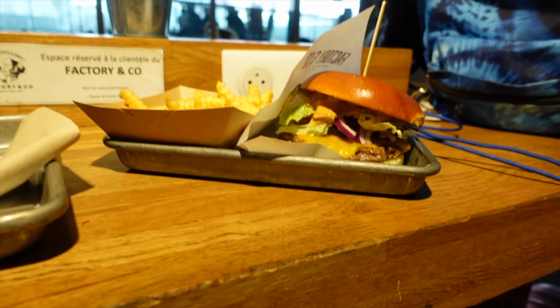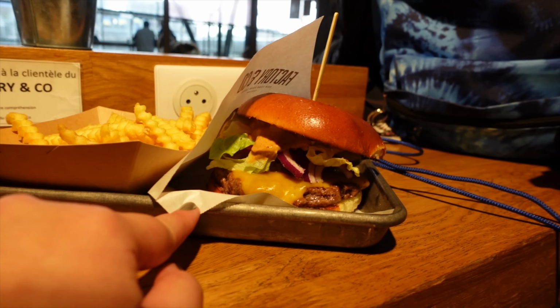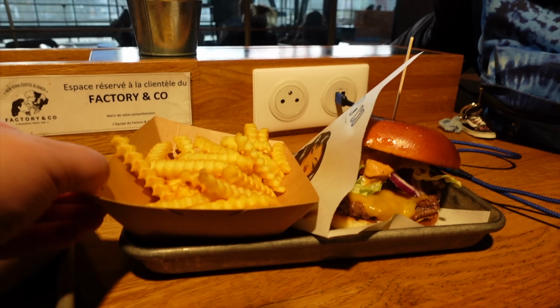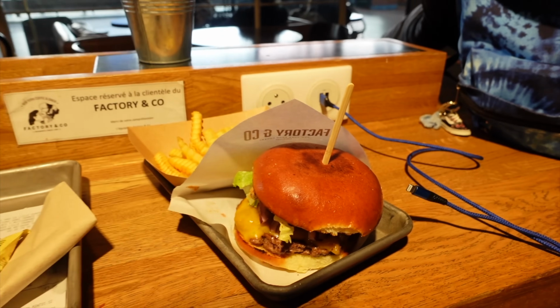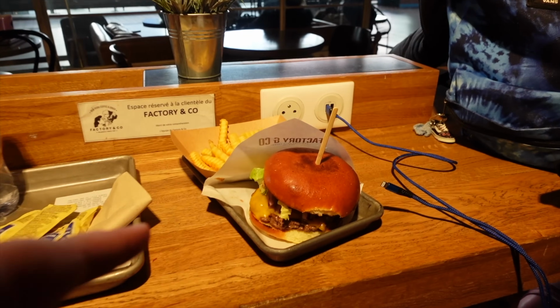At first glance, it looks amazing. The meat looks nice and juicy, kind of as we saw in the advertisement that brought me in earlier outside of the restaurant. Some, what do you call these fries? Crinkly fries? I'm not sure. I'm looking forward to dipping the fries in my mayo. Yeah, nice size burger. The bun looks nice as well. Of course, I've got my dessert going on too. So yeah, bon appétit. I'm going to give this a try in a second.